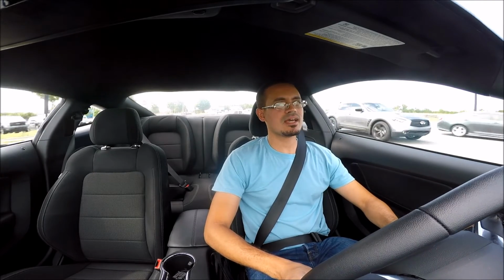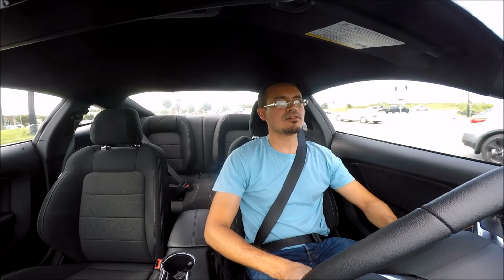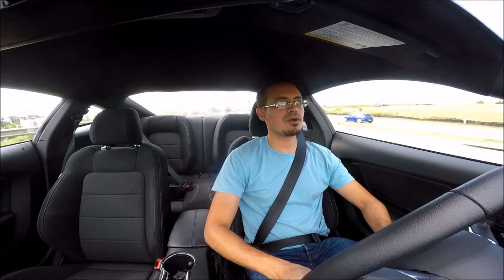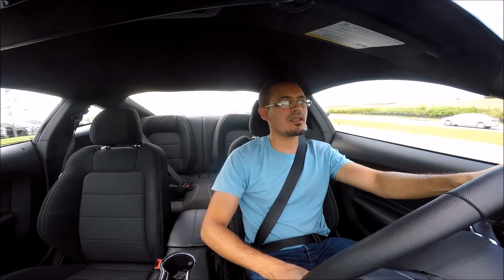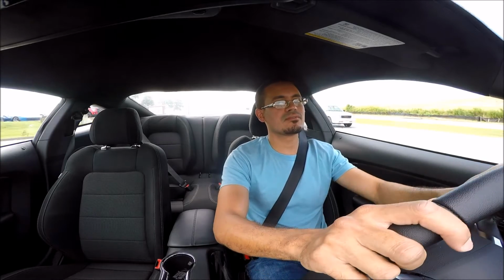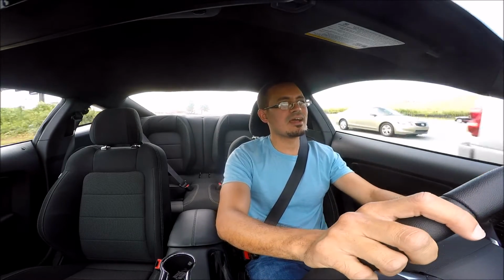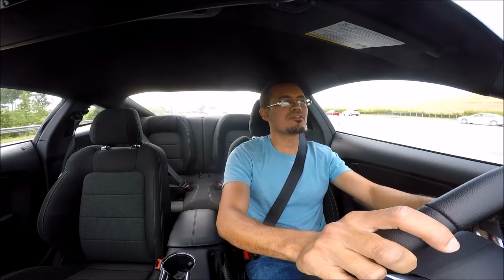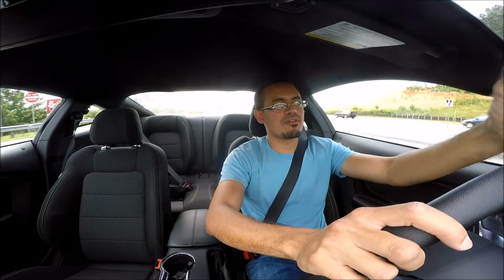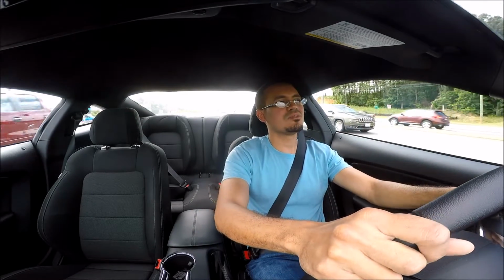Ford did a good job of that. I do not like how long the hood is, and the fact that it's kind of hard to place where the front of the car is on the road. I can see the hood a lot, and I can see the little ridges in the hood, I guess you'd call them, but it's hard to place where the front of the car is. I know where it is this way. Where the front of it ends is kind of hard to tell, but that's something you get used to.